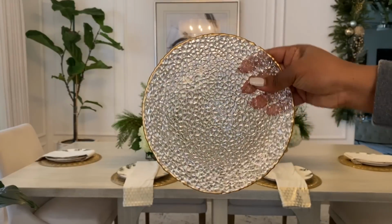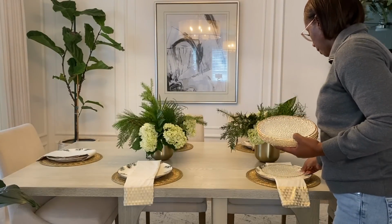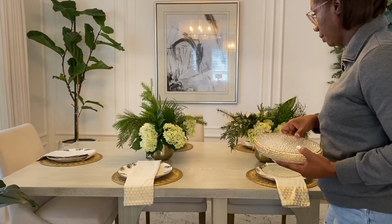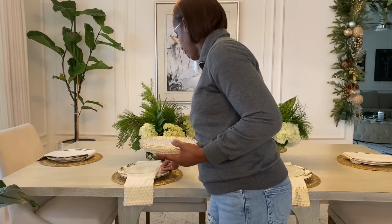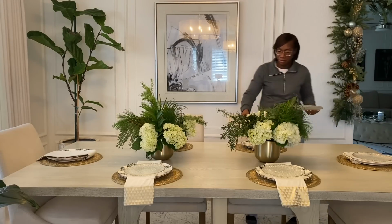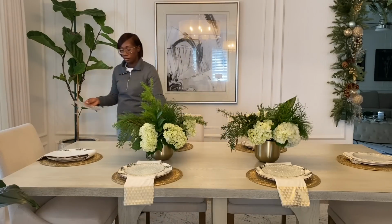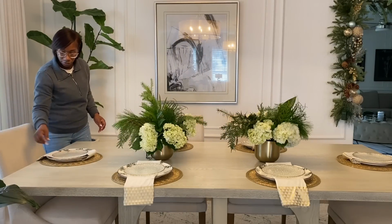Next, I'm going to add in the salad plates. I've had these for a while. I purchased these from Home Goods as well a few years ago, but they're a clear material, that kind of melamine type of style, but it's real glass and it has a gold rim around it. Very simple and classic, so I'm going to add that to the plate setting. And then I'm also going to add in the matching bowl as well.